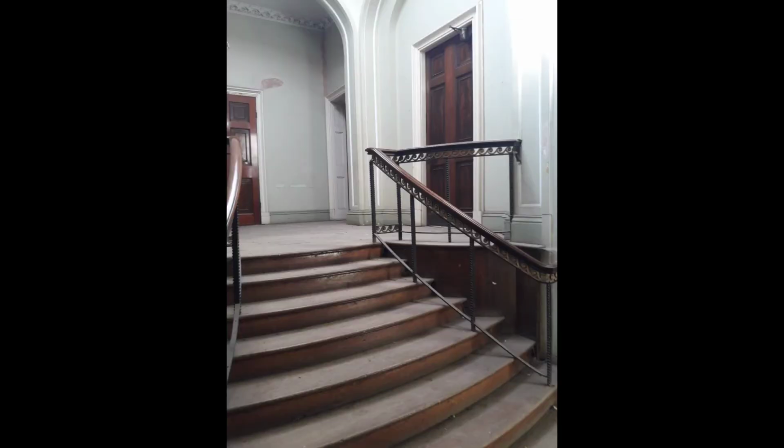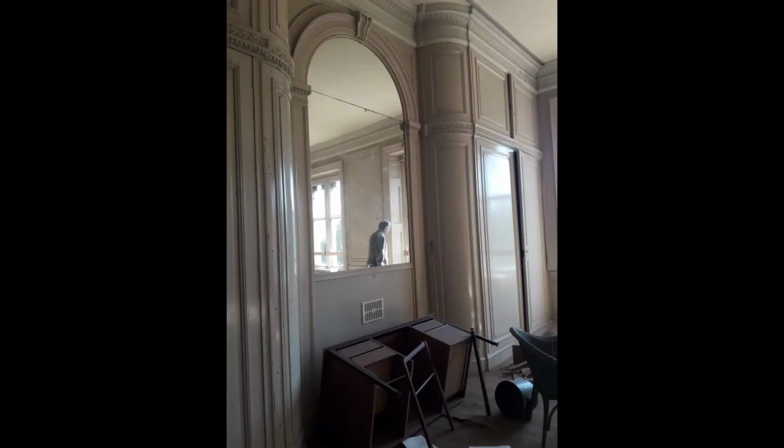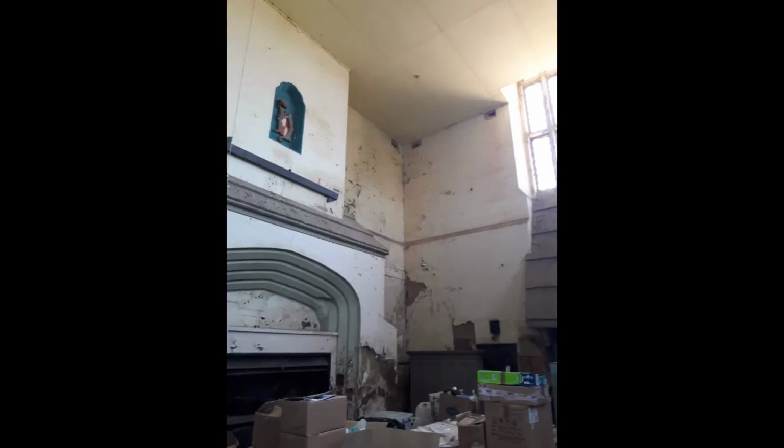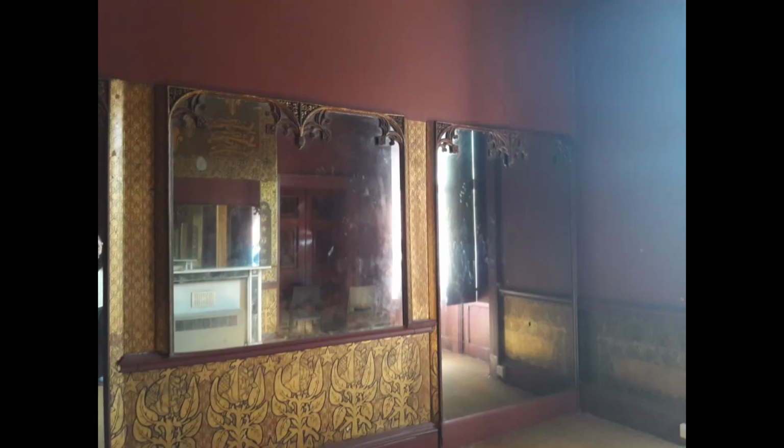These next pictures, most of them are the third floor, which is where my great-grandparents would have lived when they lived at the castle. They moved away from the castle when they were married. But this, I believe, is the sunroom. And these are just various rooms. I'm not sure where they are, but you can see the disrepair that the place is in right now.